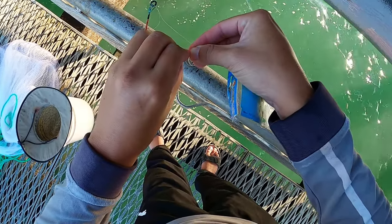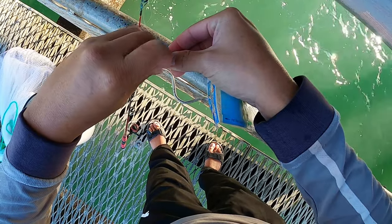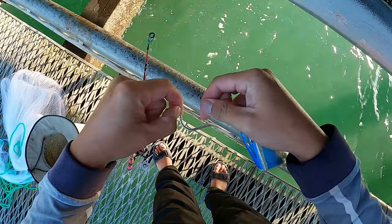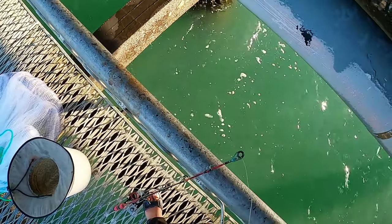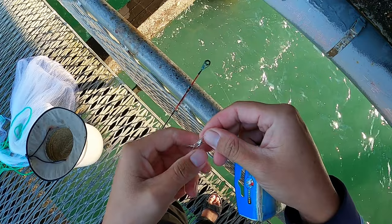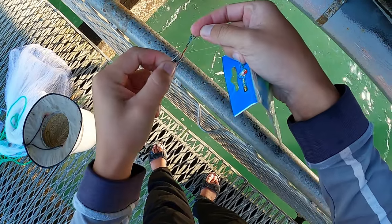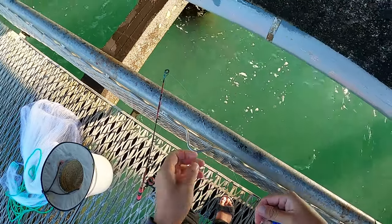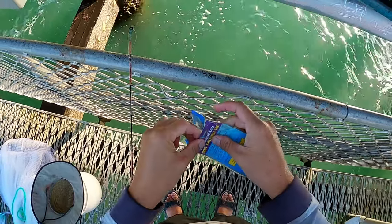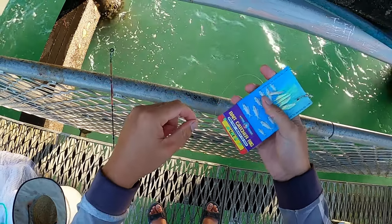Do a little loop for the Sabiki rig, guys. Made a little loop and clip it on. It's probably about 2 meters long, this one, so let's see how it goes.